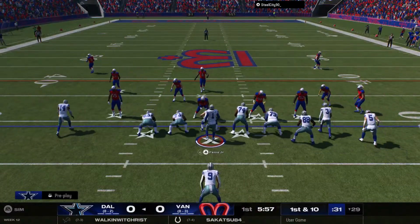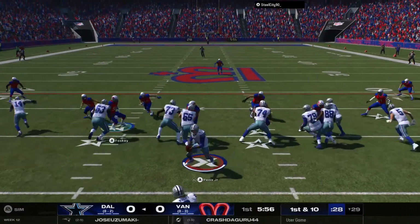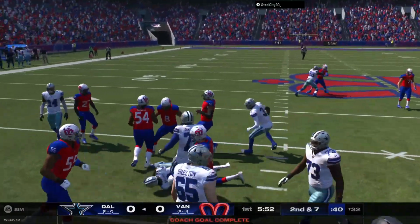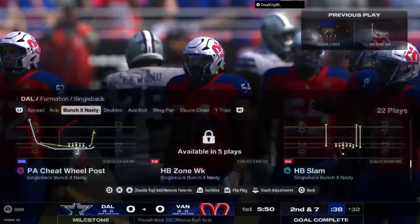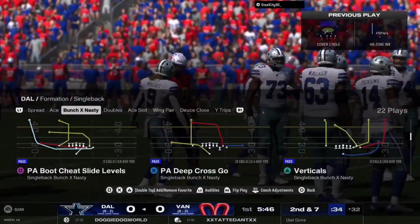All right, let's get this show on the road. It is 1st and 10. Running for the first time with a Tennessee rookie, and it's going to be about a 3-yard pickup in the end. Lee McNeil in on the tackle. Give him a few yards on that run.